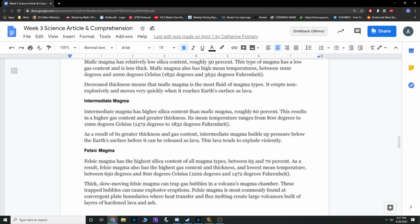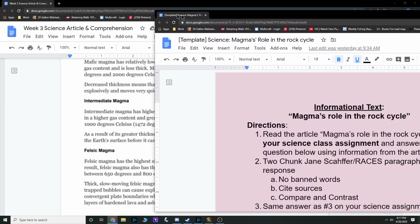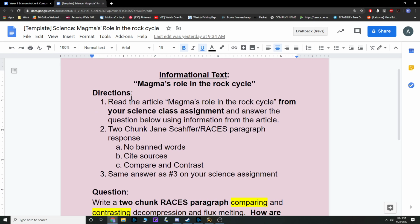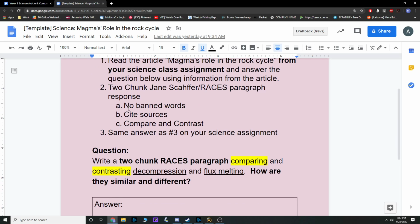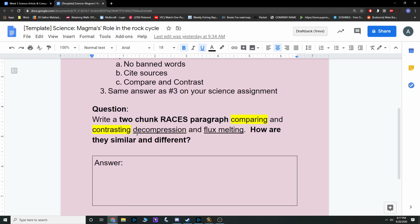One more thing before I let you guys go is here is my assignment for you. It just says read the article, which we just did, and you're going to answer in a 2-chunk. Okay, no banned words, no I, me, you, we, none of that. Please cite your source, just the page number. Okay, so it says here comparing and contrasting decompression and flux melting. How are they similar? How are they different?